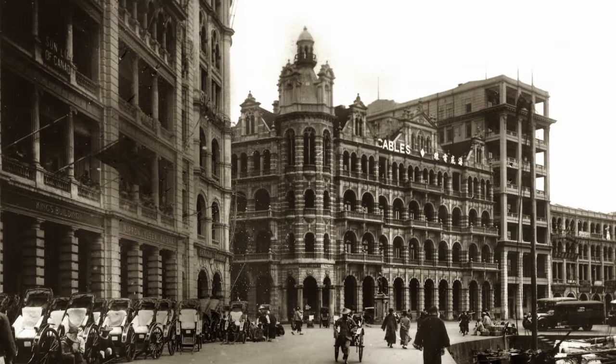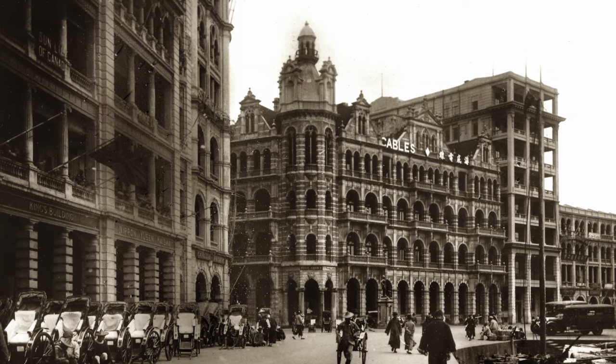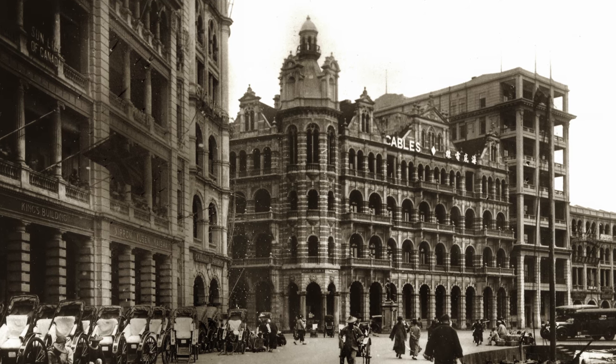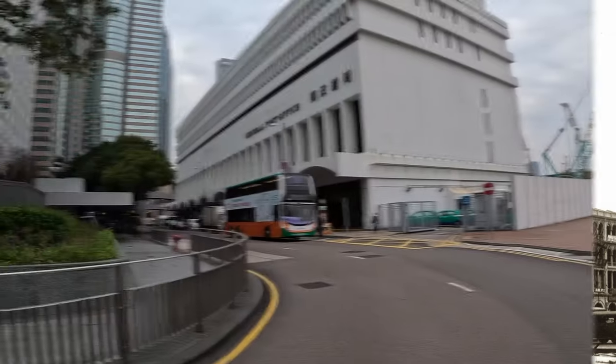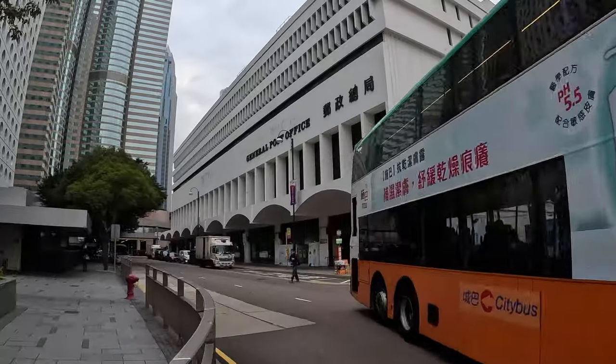In the late 19th century, the post office was in urgent need of expansion, and in June 1911, the third generation post office was built in the English Renaissance style with commanding views over the harbour. This grand old building was replaced by the one we see today in 1976.